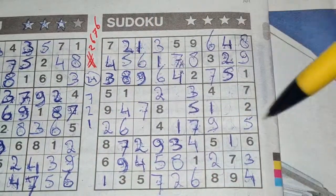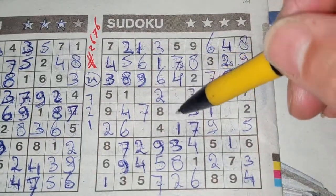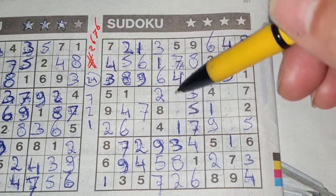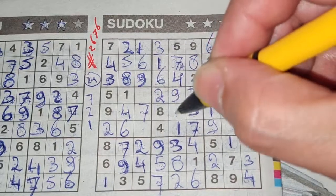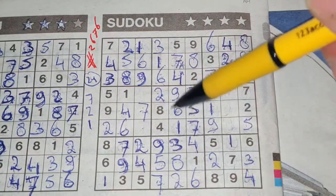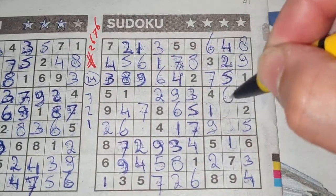All right, 2 numbers left in this big square for the numbers 6 and 9. Yes, 6 and 9 are missing. We see here 9, no 9 there. 9 should be here, and the 6 goes there. 6 in this row, 6 in the middle row, so the row above. The only place for the 6 should be there.